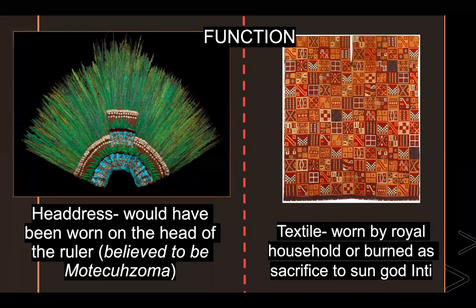All right, so function of both of these. Obviously, a headdress is going to be something worn on the head, and this would have been worn on the head of the ruler. There's some speculation that the ruler was Montezuma, but there's no real proof. But you could see that in the title of the piece in a multiple choice question. That used to be part of the identifying information.